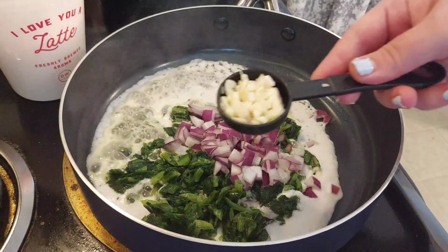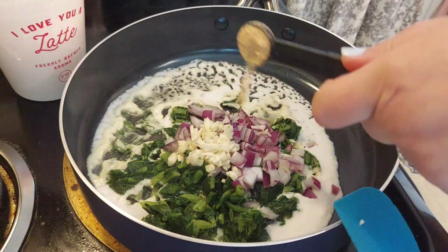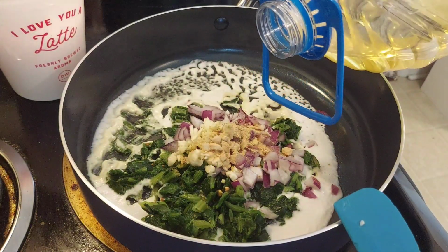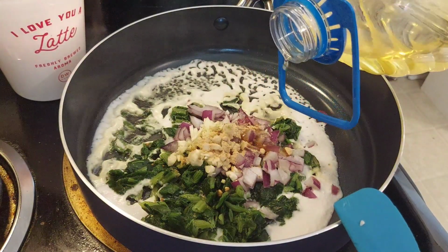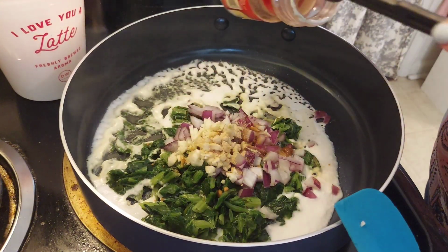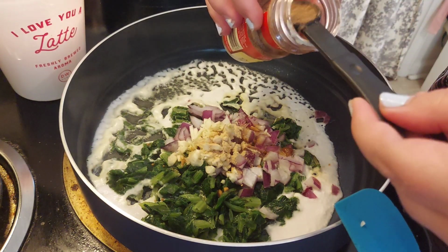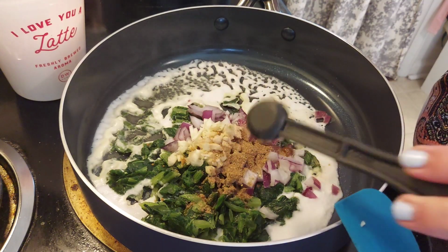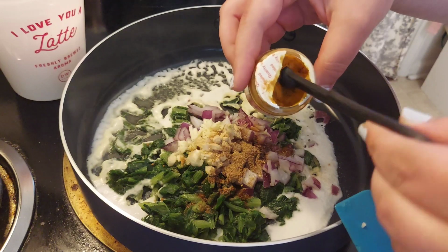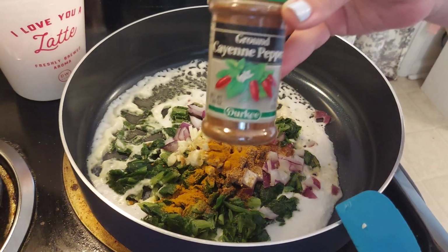Next, we're going to go ahead and add in our diced onions and a little bit of ground ginger. You can use fresh ginger as well if that's what you have on hand. In fact, I think that's what the recipe calls for, and I just didn't have ground ginger or fresh ginger on hand. Then I added in a little bit of oil, some of our Garam Masala, and then a little bit of turmeric as well. I love the color that turmeric lends to food. It makes it really vibrant and yellow or orange, and it's actually supposed to be really healthy for you.